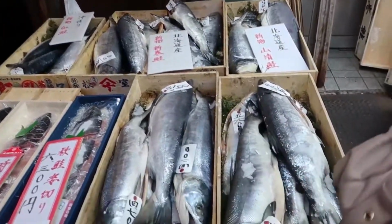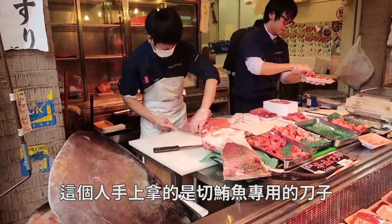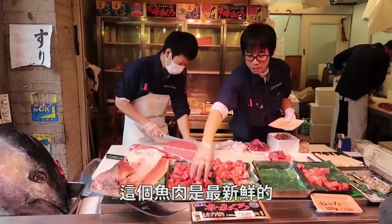Look at this, this is like a tuna there, and then they're cutting it fresh for people right here. This guy's got a tuna sword. Look at the size of that knife. This is as fresh as you're gonna get.